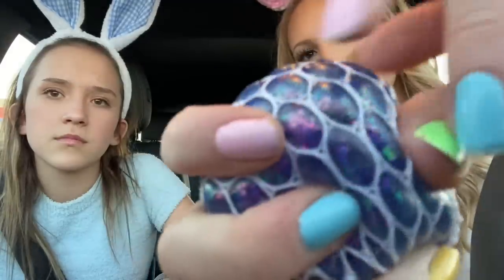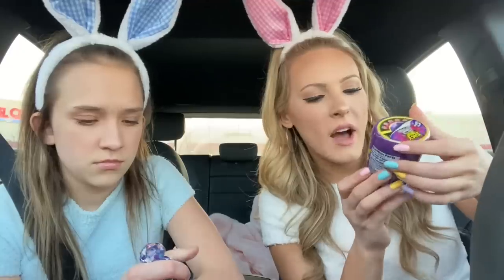Then, okay, guys, I'm not kidding. This is, like, literally the most beautiful mesh ball ever. Look at this. Let's just take a second. Oh my gosh. It's mesmerizing. Seriously, this is, like, one of my new favorite fidgets. It's in my top 10 favorites. And the best part is it was only $1. Like, what? And then lastly, I got these Juicy Drop Gummy Dipping Sticks.